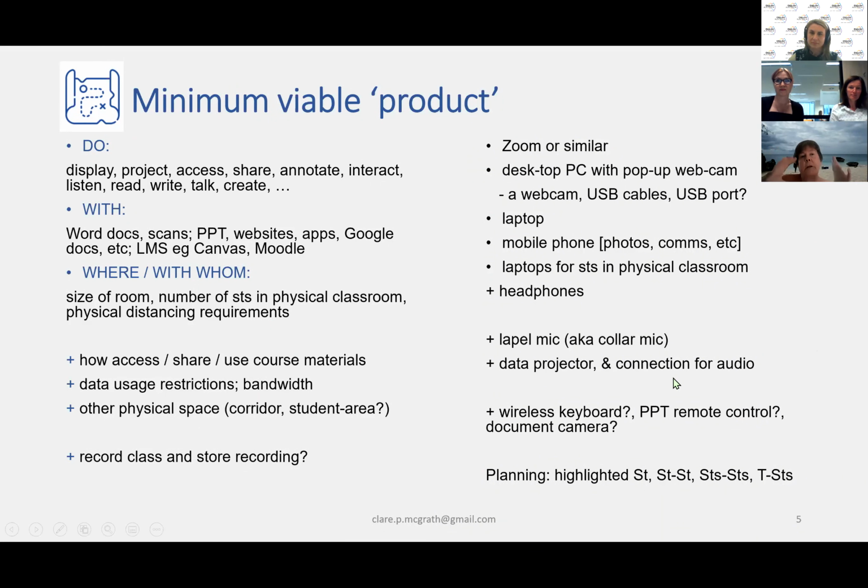And also think about the planning of not just the technology, but what they're actually doing, how they're managing the students online and face-to-face. And we'll talk more about that shortly.